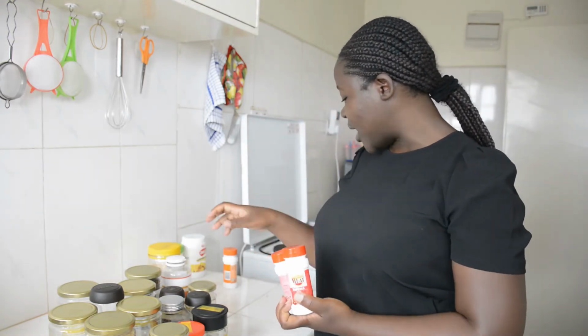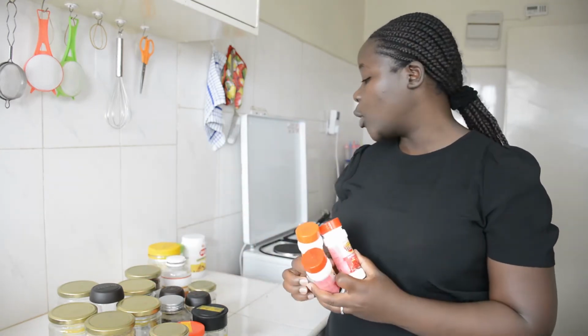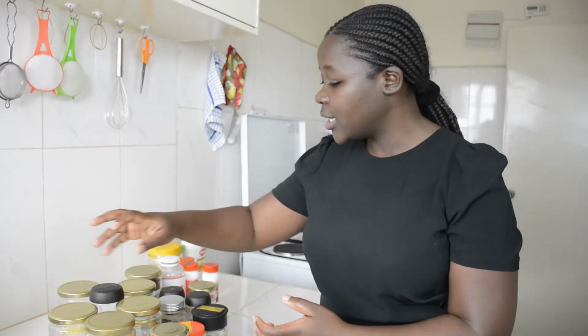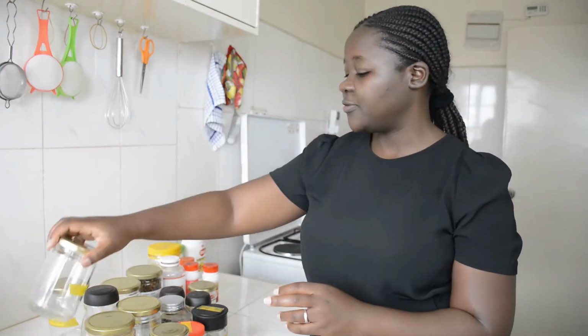And we have these ones. These ones I'll update after I've bought some more bottles. Anyway, guys, these are the spices I have right now. Most of the bottles are empty anyway because I don't have the spices yet, but I've already labeled and they're waiting for it. And to sum up the video, these bottles, I bought them at Odeon, Latema Road.